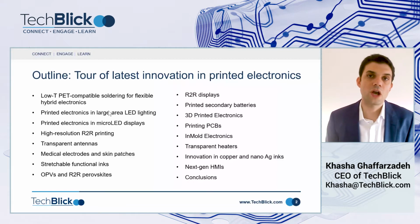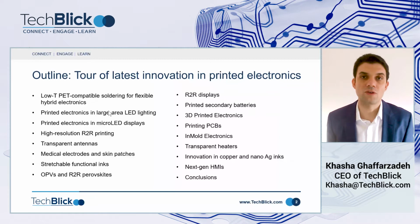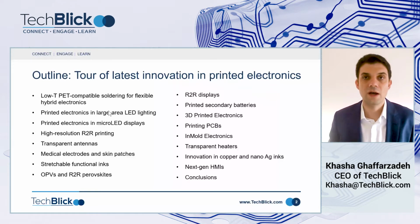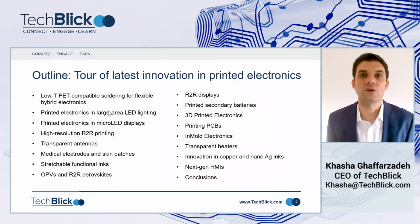Then we look at one of the hot trends in the world of printed flexible electronics, which is in printed electrodes and electronic skin patches. And I'll give you a few interesting examples of actual products and of actual success stories. We then say a few words about how stretchable inks have become really a portfolio business.